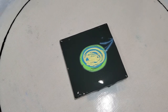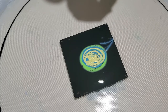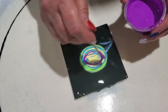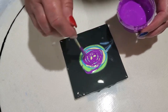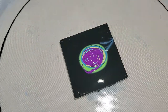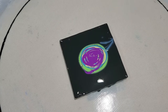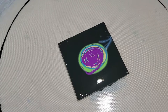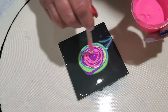This is this Little Piggy Funk. It's purple. I love this color. It's one of my favorite Little Piggies. Yeah, this is really spreading out. I think it's getting warmer down here in my basement, and my paint is thinning up a little bit. And last but not least, some pink.